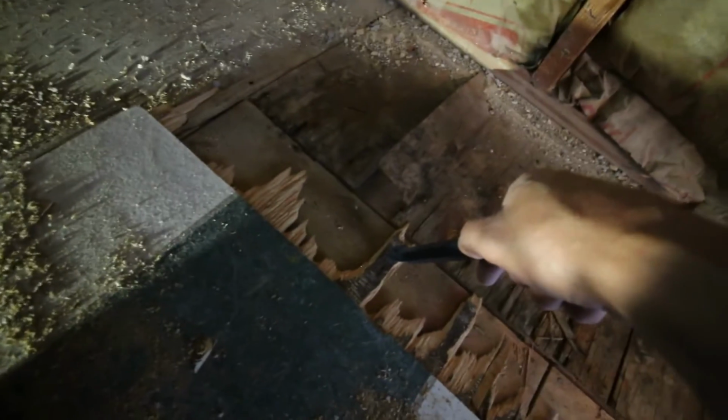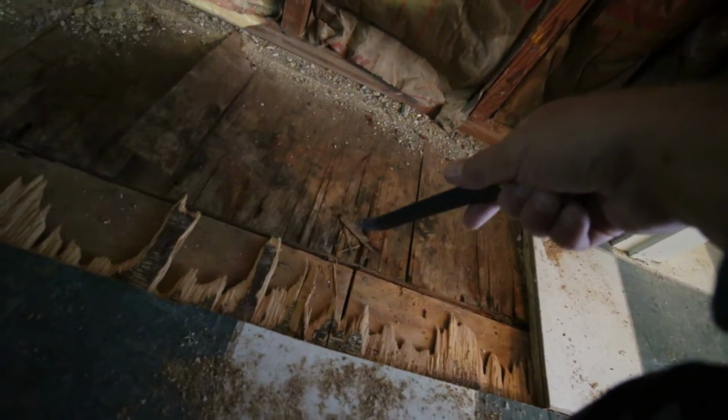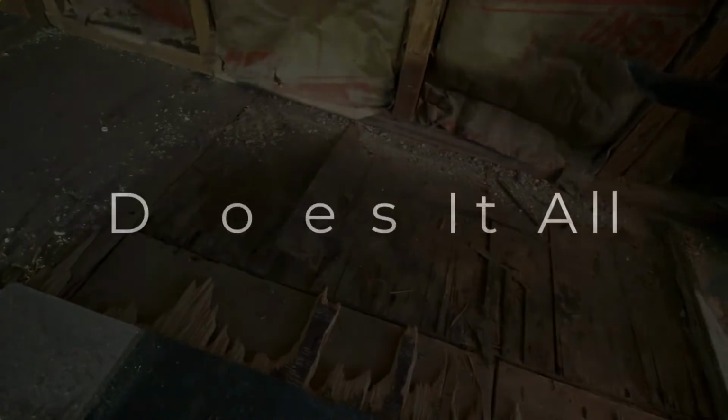At some point, it looks like someone installed over wet wood, thinking it would dry out or be okay or whatever. And I guess it was okay because they sold the house to me. But it has to go. So it has to be fixed properly. And that's what I'm going to do.